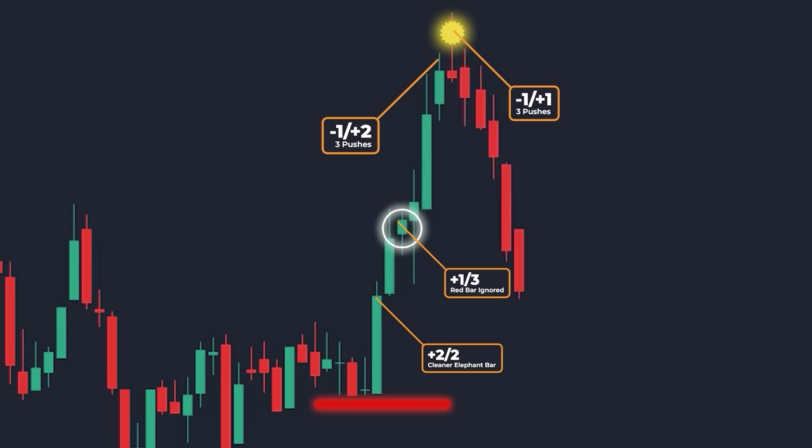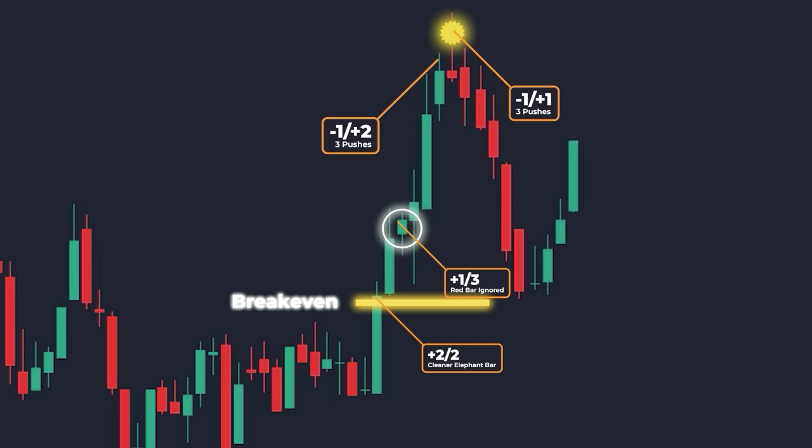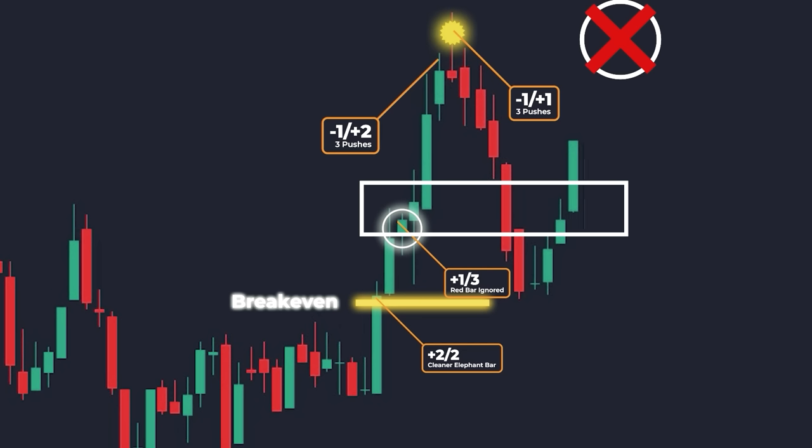The stop drops like this. They move their stop to break even. So here's the break even stop. Stop crashes back like this, but doesn't stop them out. Now they get the bounce and they're still waiting up here for the whale complete. That's not happening. Now you understand the concept, right?